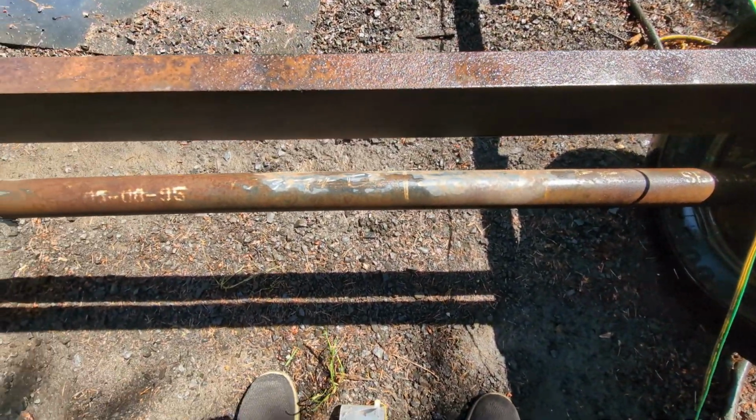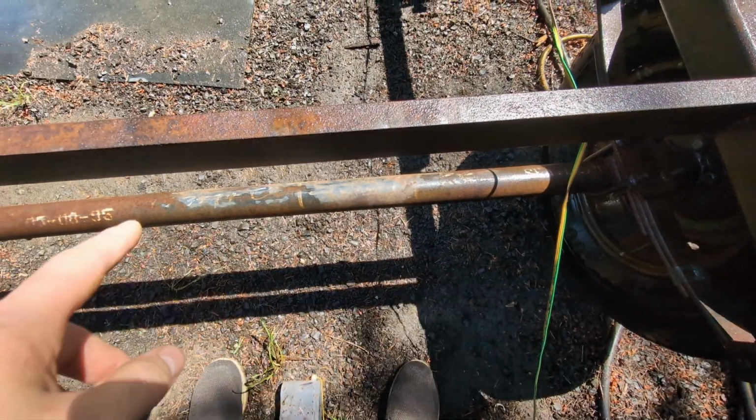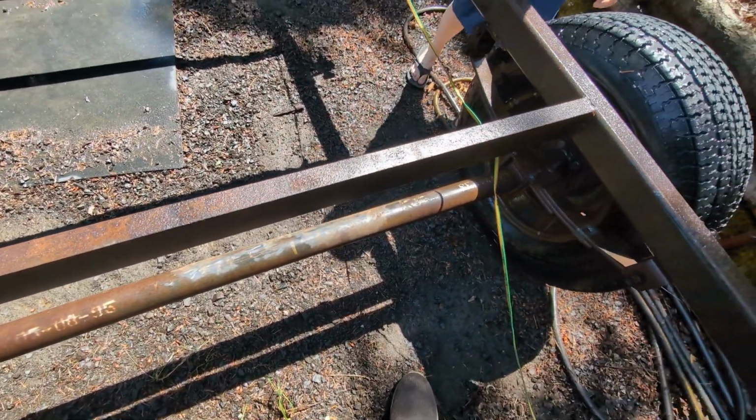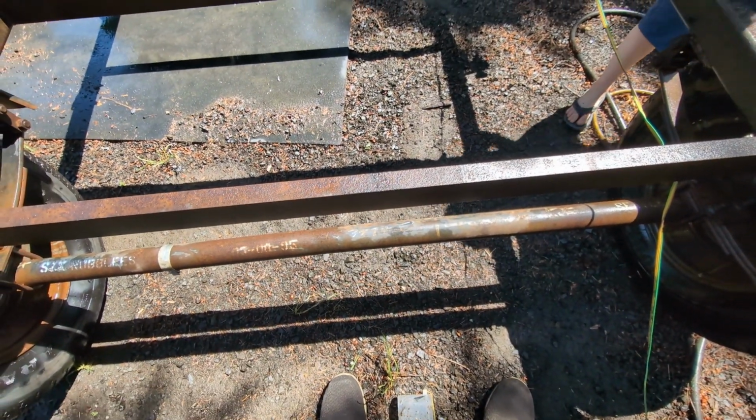This part right here, TS3574EZ, and they wrote that twice, different times, I think, maybe. So that's how I concluded what this thing was. That and the fact that the diameter is 2 3/8.